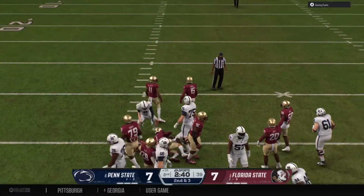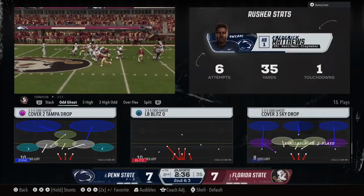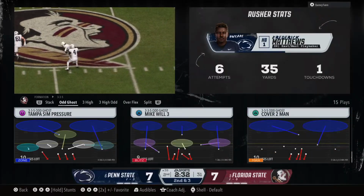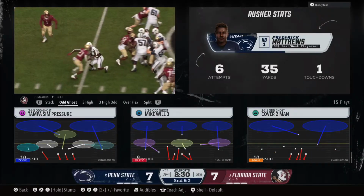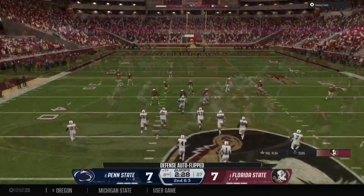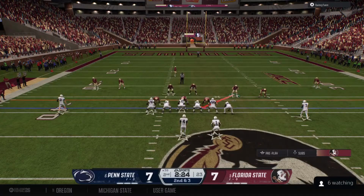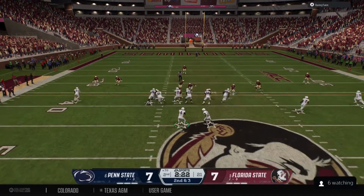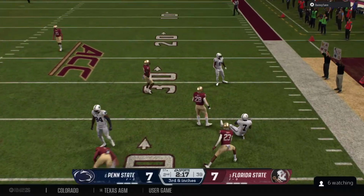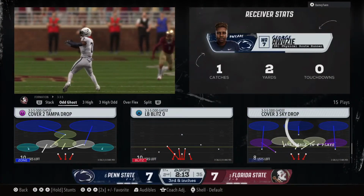They get him down, but that's a solid gain. I tell you, to be able to pick up a nice gain like that, those offensive linemen have to sustain their blocks. Gave them a chance at a really nice gain. Here's the second down play. Thrown quickly, caught in the right flat. And they wrap it up after the completion just short of the first down marker.